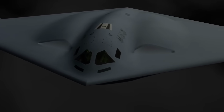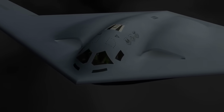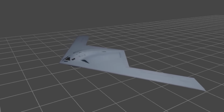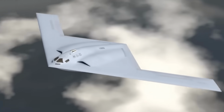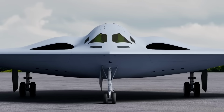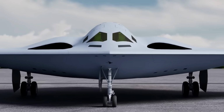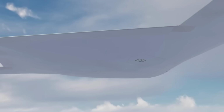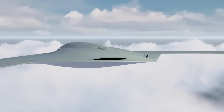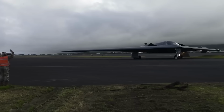The B-21's digital backbone is designed for mission adaptability, with software able to accept targeting and mission updates in flight, an improvement over legacy bombers dependent on static pre-mission planning. This enables rapid reassignment, dynamic target selection, and optimization for complex, multi-phase operations in hostile, electronically contested airspace.